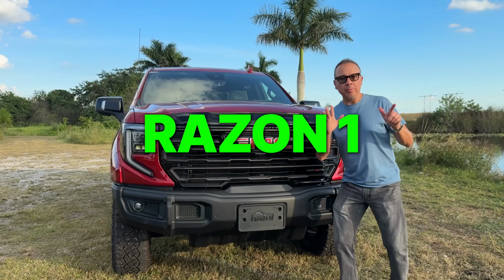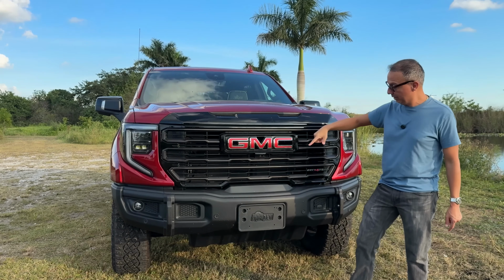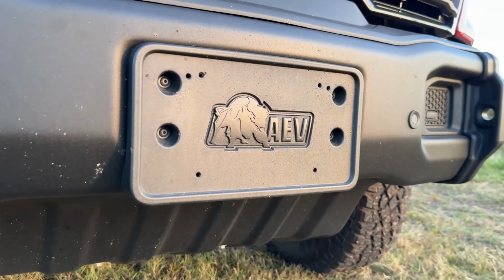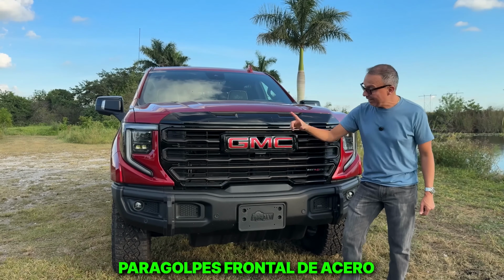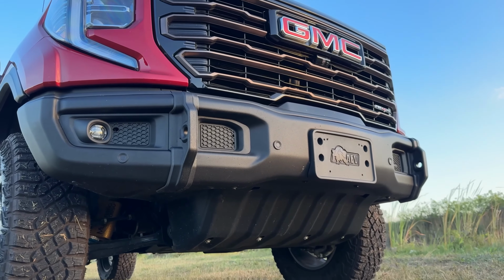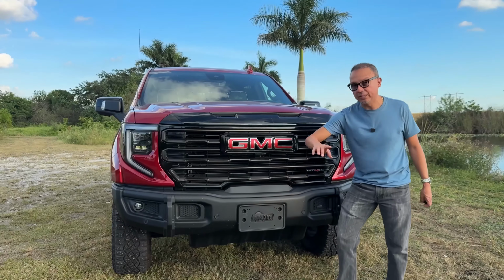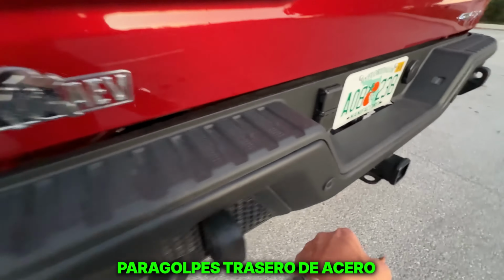And we're going to start with the first reason why this Sierra AT4X version stands out. And obviously the presence of American Expedition Vehicle, which gives it, first of all, a steel front bumper, ready to install a winch. This comes ready from the factory. No extra construction or aftermarket modification needed, something that neither Ford nor Ram offers you directly. And obviously, the rear bumper is also made of the same material.